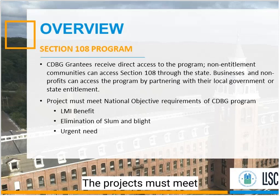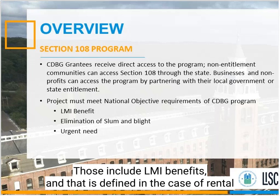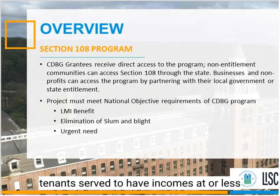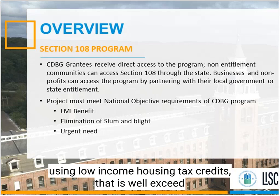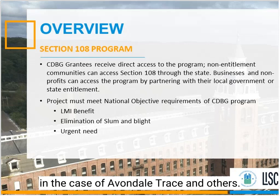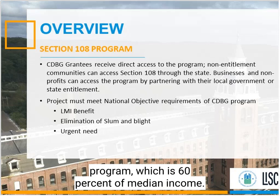The projects must meet the national objective requirements of the CDBG program. Those include LMI benefits, and that is defined, in the case of rental housing, as having at least 51% of the tenants served with incomes at or less than 80% of median income. In the case of the case studies at hand, using low-income housing tax credits, that requirement is well exceeded, in the case of the Avondale Trace and others. They meet the low-income housing tax credit program, which is 60% of median income.